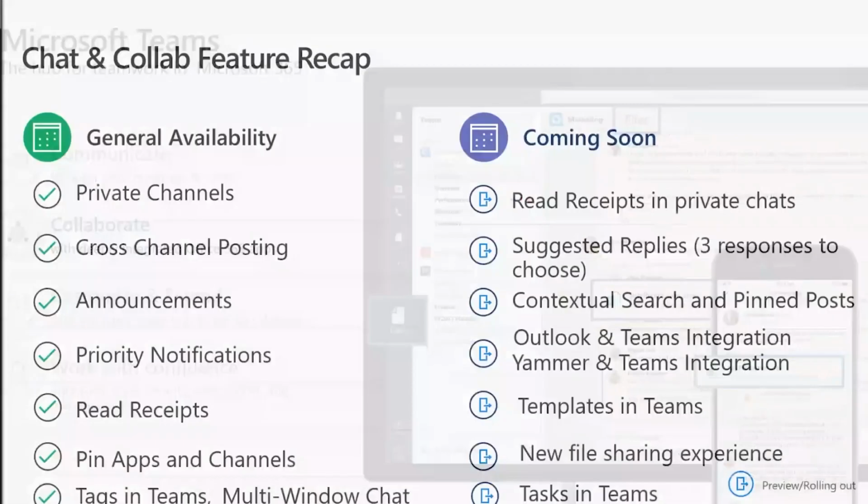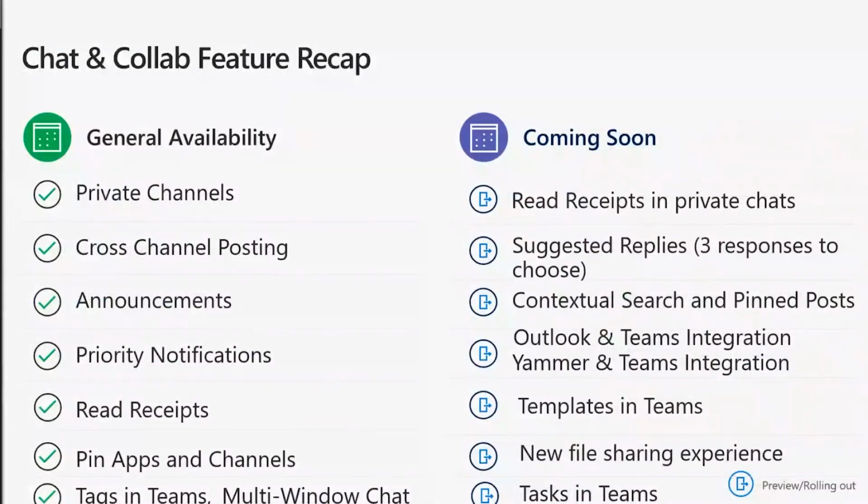So in GA, we had private channels, cross-channel posting, announcements. So not just a regular text, you can actually change that to say an announcement, putting in a subject line with an image to make something more pronounced, priority notifications, read receipts, pinning your app and your channel, tags and teams, multi-window chat.